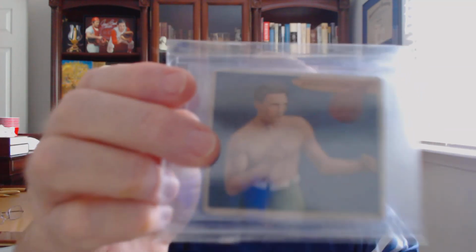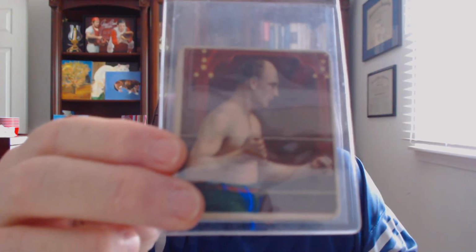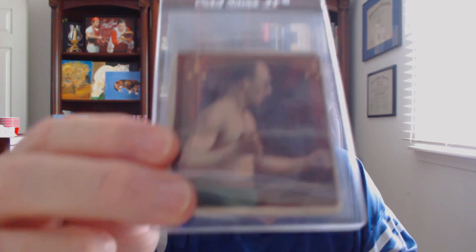Oh wow, these are boxing cards. I've never seen anything like this before. Hassan, cork tip cigarettes, George Gardner. That is cool. Part of the glare there. I know nothing about these. I would assume these are pretty rare. Another one for Mike Sullivan. Very cool.